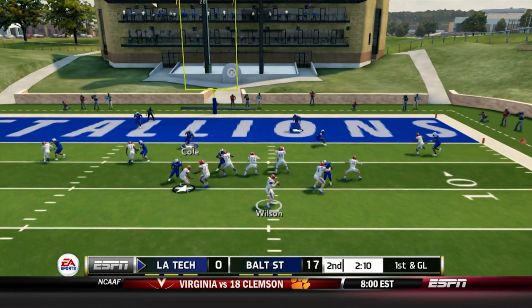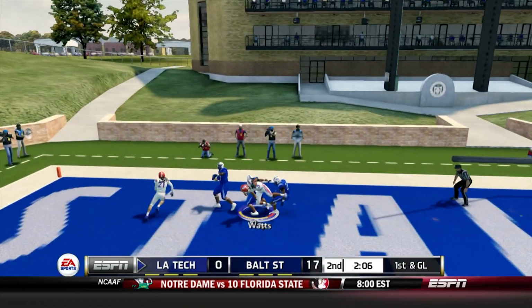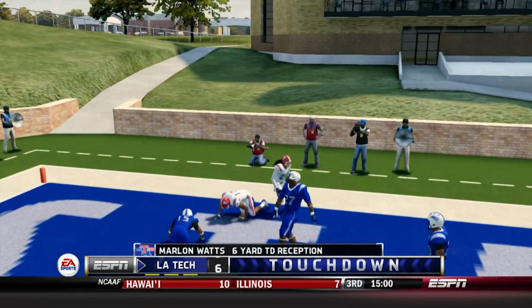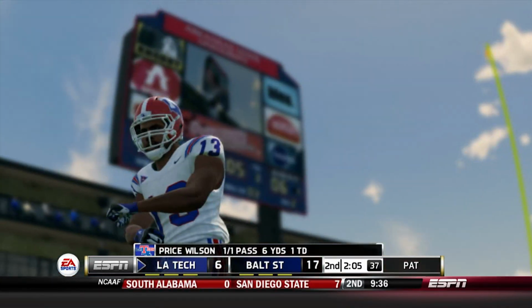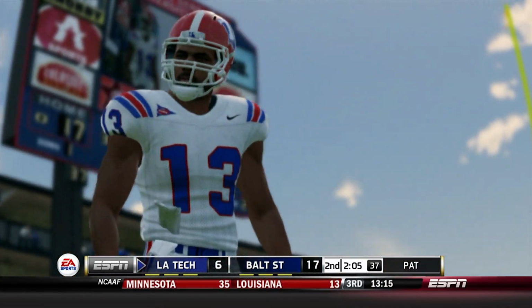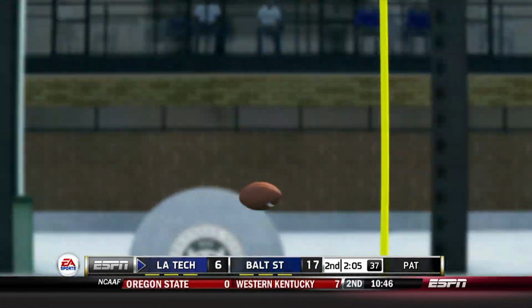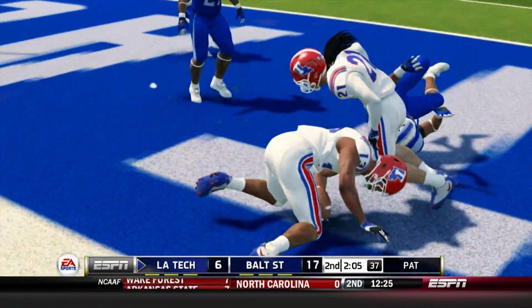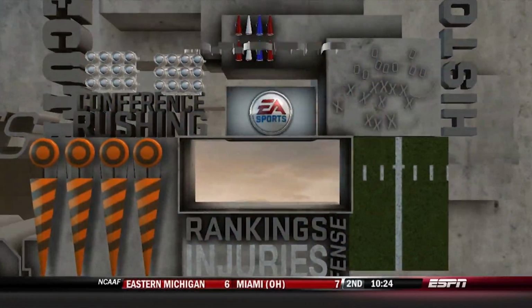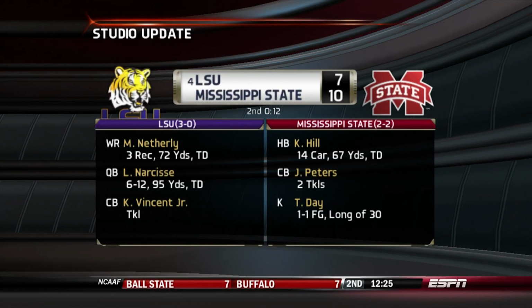And there's Jordan Burrell actually on the field. Wilson back to pass. He's going to throw left side, and I don't know how Marlon Watts makes this catch. Touchdown Louisiana Tech, but Bryce Wilson threw an awful pass. And somehow, some way, Marlon Watts able to catch that one. I mean, that's just an off-balance throw that should have been intercepted. You have 3 Baltimore State defenders in the vicinity, but Louisiana Tech's receiver makes the catch.